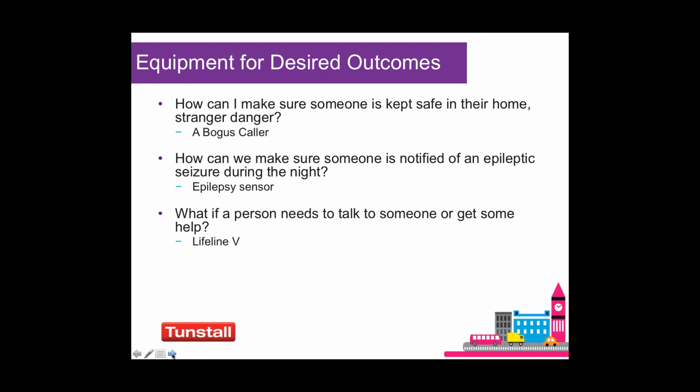Now, this can be something as simple as a lifeline unit, which is connected again to a monitoring centre or a local member of staff. The button on the lifeline unit can simply be pressed, which will trigger the call, or a pendant can be worn or can be installed to the side of the bed somewhere familiar to the individual, so that when they feel that they need that support or reassurance, they can press the button.